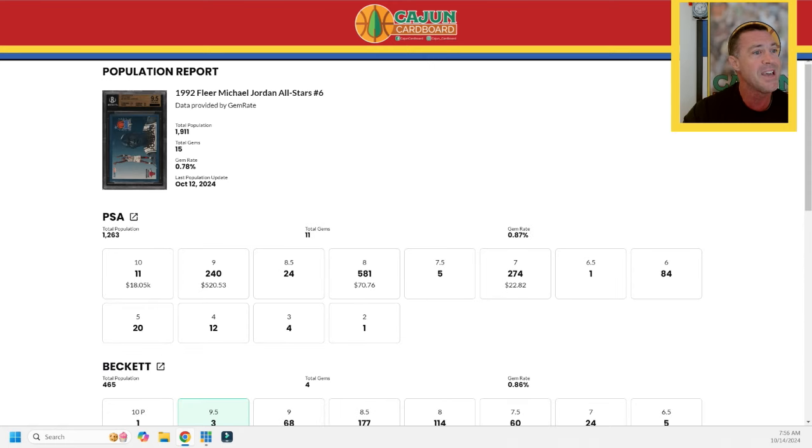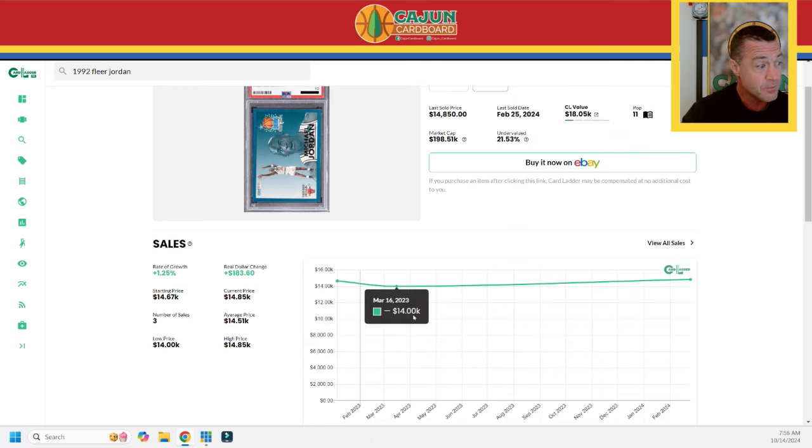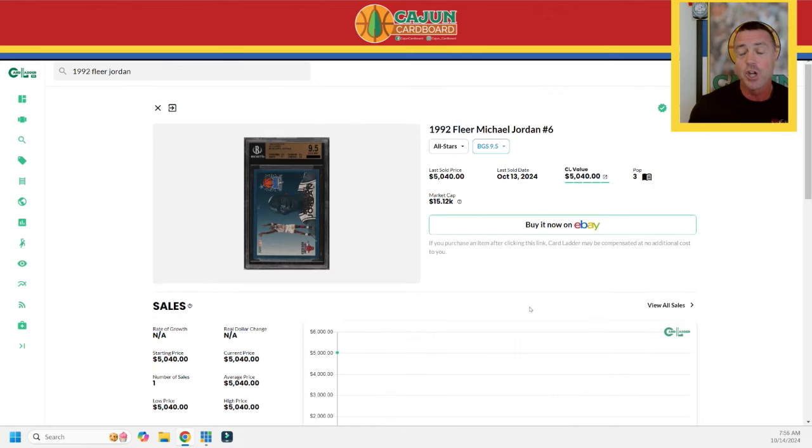Look what the last PSA 10 sold for though, guys. This is the BGS 9.5. Over the last year, you've only seen one. Like we said, it's a pop 3, but look at the PSA 10. That's three consistent sales: 14,670, 14,000, 14,850, and then last night this BGS 9.5 sells for $5,000. Is that a good sale? Is that a bad sale? Were you expecting more? That is just a little bit better than a 3-to-1 ratio.